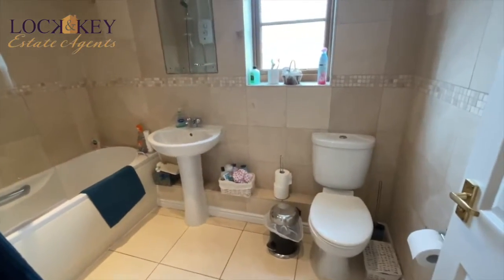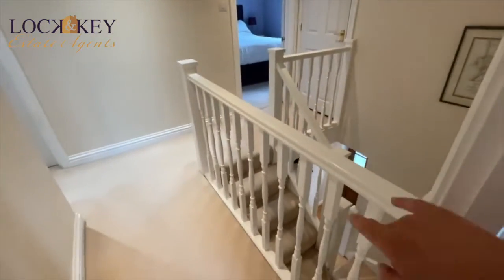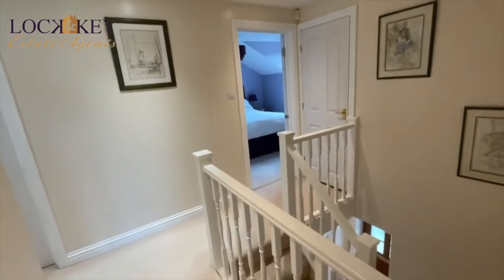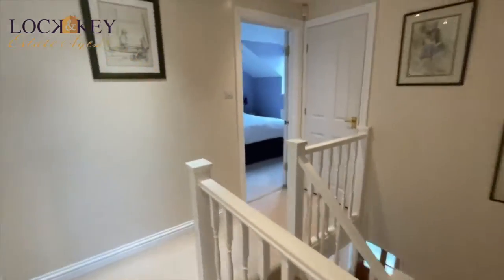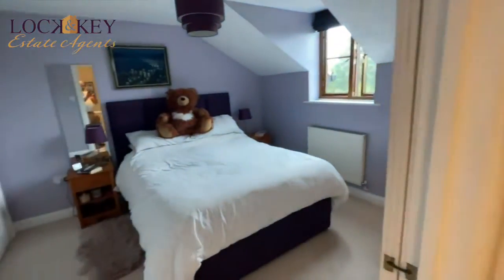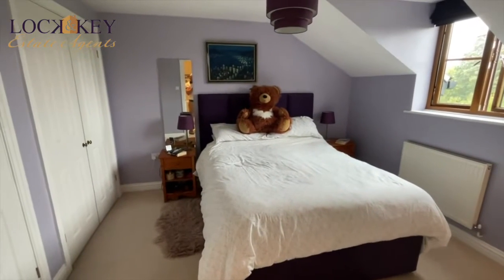So out we come from the modern bathroom, back out into this landing area. Love the way these stairs turn. You can see the natural light and then it just splits off. So it just gives you a bit more space in this detached property. You've seen the wardrobe in there. And of course, last but not least, is the main bedroom. Another teddy bear to say hello to.